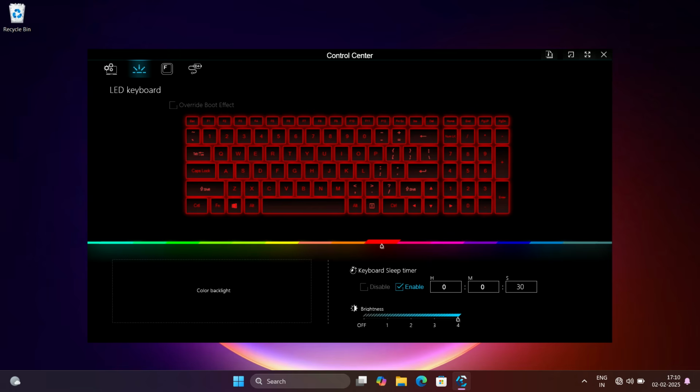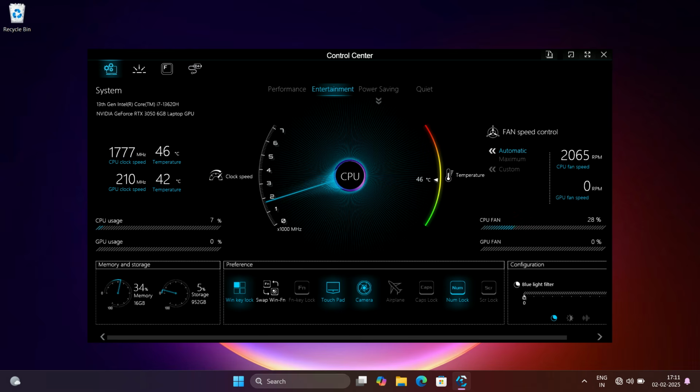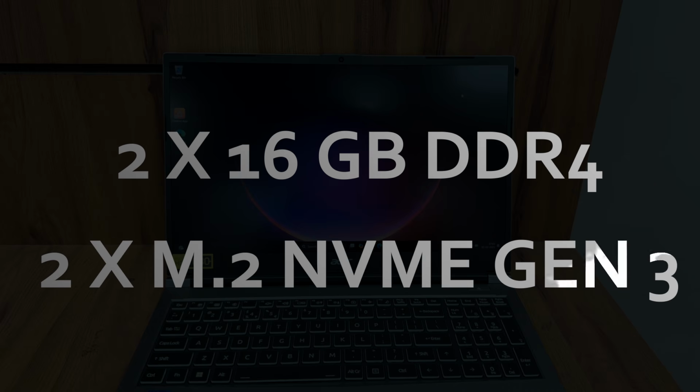Next we have RGB control, which is pretty basic, offering just this small palette to choose from with no effects. Next there is the macro key setup. Also we have a battery charge limit, which helps increase the overall battery life. Many features of this software are very basic Windows functions, all provided in a single window. It has good upgrade options, giving 2 RAM slots that support up to 16GB DDR4 RAM, not DDR5, and 2 upgradable M.2 NVMe storage slots that can support up to 1TB each, giving it a total of 2TB.